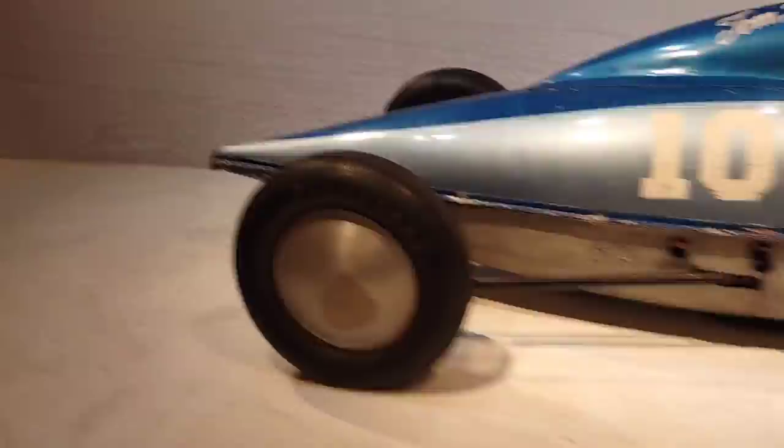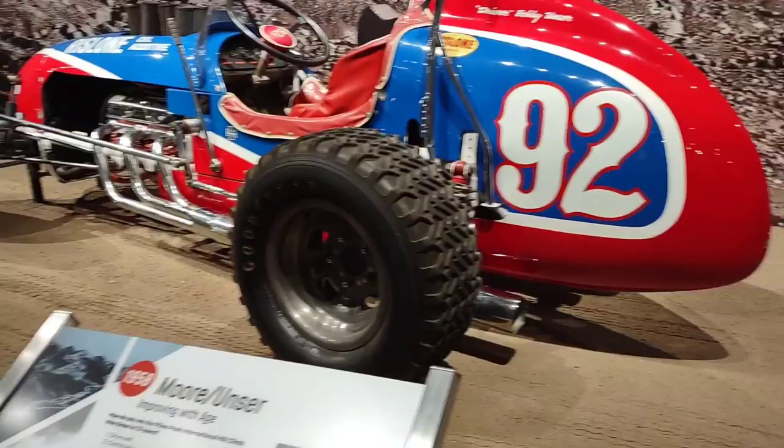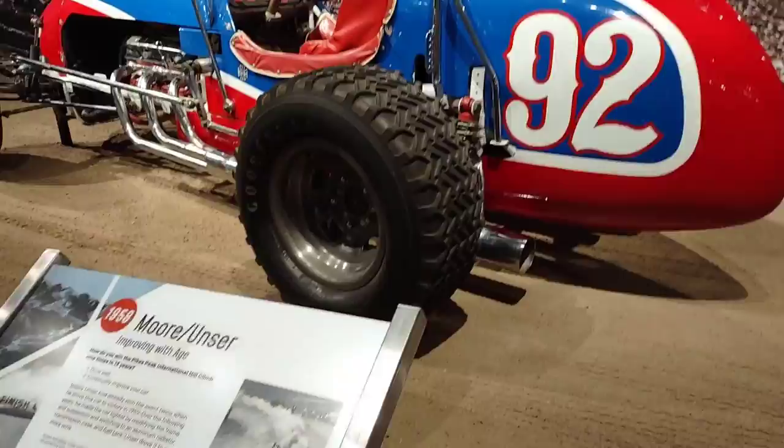The 1958 Moore Unser, 650 horsepower, 355 cubic inch Chevy small block, overhead valve, 151 inches long, max speed of 155 miles per hour.